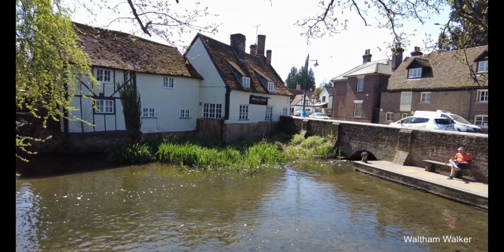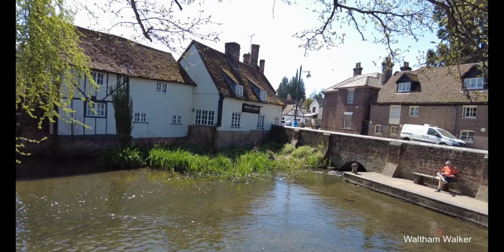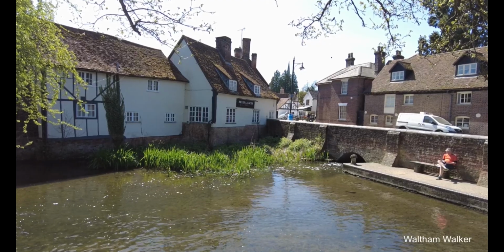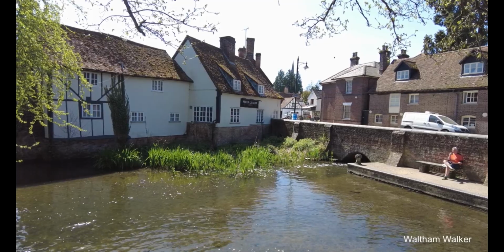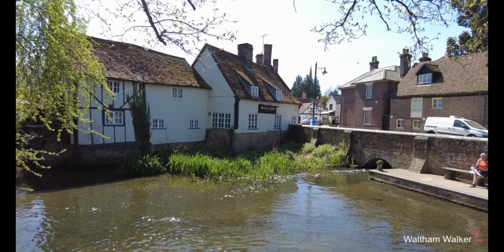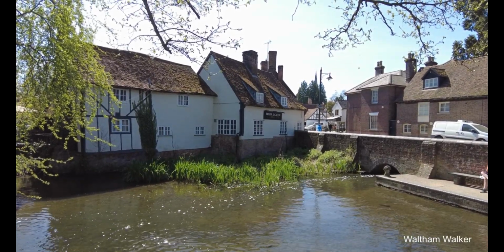Just arrived in Wheathampstead. Wheathampstead, the word, comes from home of the wheat. This area was rich in farmland full of wheat. Edward the Confessor actually gave the manor to the monks, Westminster Abbey monks, and they received wheat on a daily basis from this area.